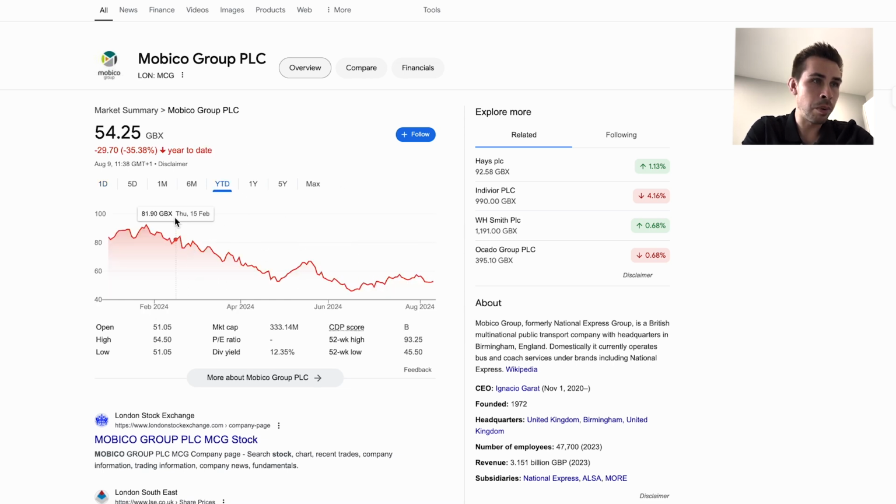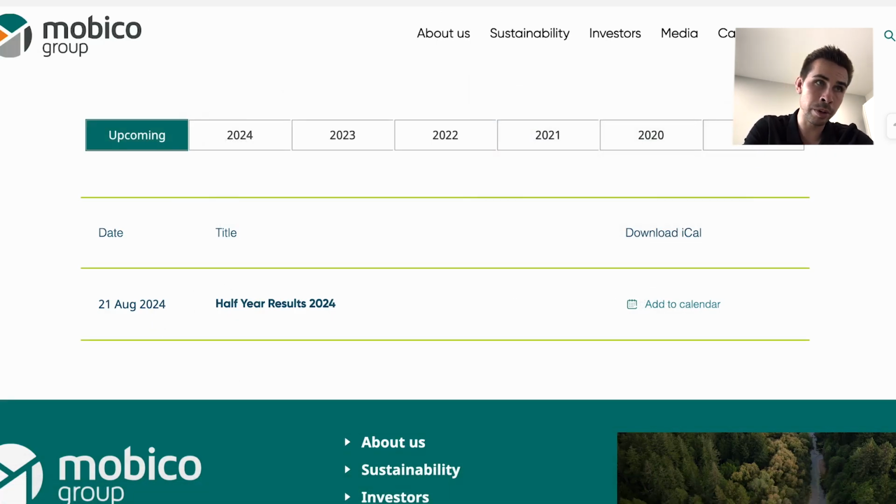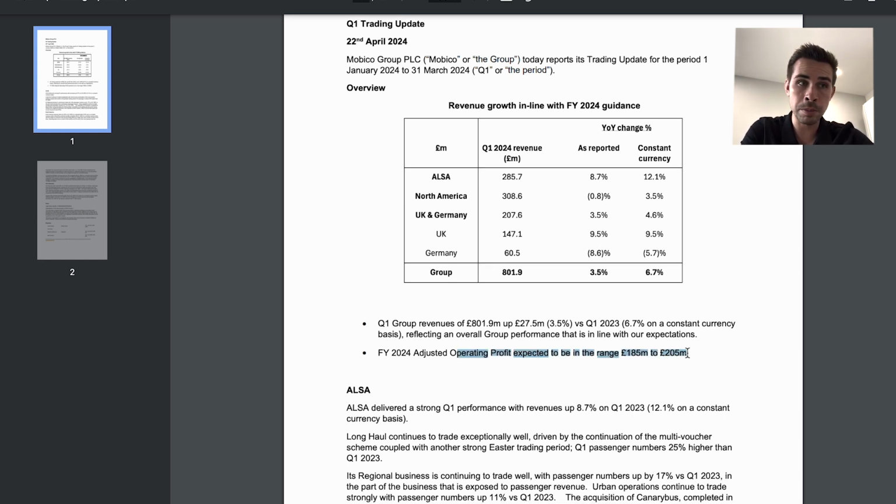Been stagnant for a while. Well, actually, it's down year to date, but over the last couple of months, it's been stagnant since the last update. We do have half-year results coming out on the 21st of August. The last update we got was positive, 6% growth, and the big thing is that operating profit was guided to be in the range of 185 to 205 million. If they do that, I think the stock will bottom and we will kick on.